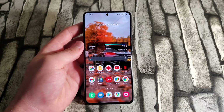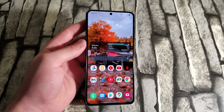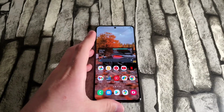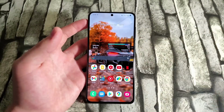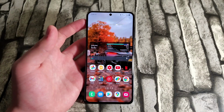Okay, so now that we're done with all those, let's talk about video quality. Video quality is really good. I'm just going to go ahead and say it, everything is really good about the cameras on the Samsung Galaxy S21. I really enjoyed it, and you can't go wrong with it. As I said, I'd consider this one of the best cameras out there, which is something to say about this device.